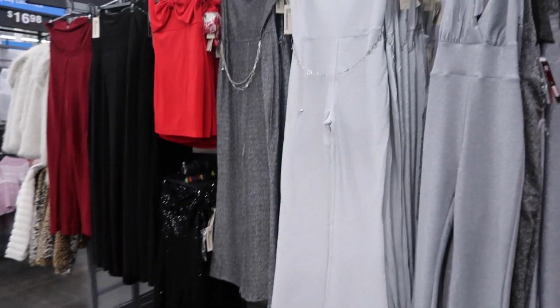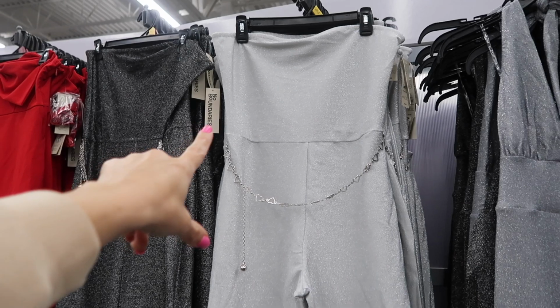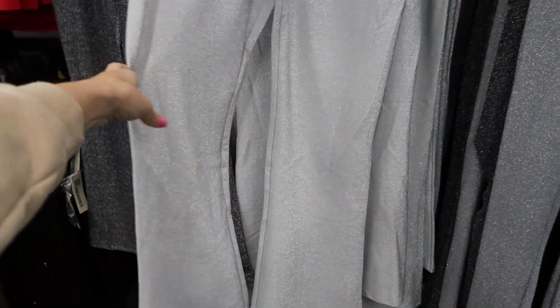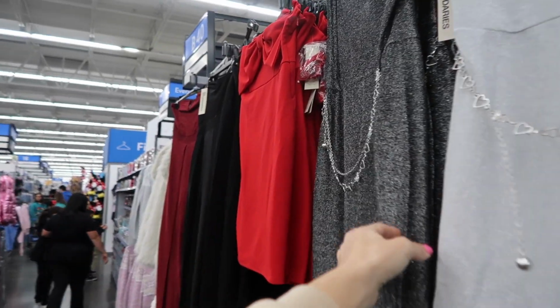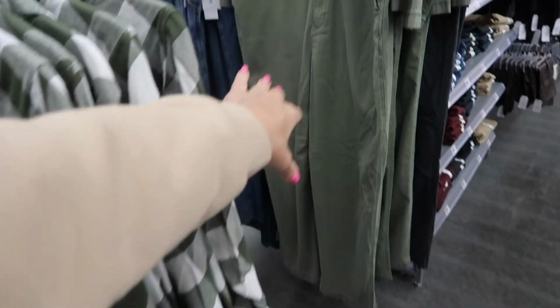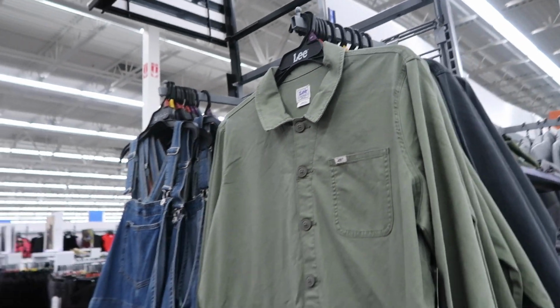Lots of metallic pieces. Jumpsuit strapless from No Boundaries. Has the seam detailing in the waist. Also comes with the belt. Flare pants in the silver. Also comes in black with the silver. And they're $18.98. In the last video, I shared that the utility style is still on trend.